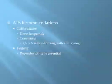Make sure you do your calibrations. Usually for PFTs, you calibrate it every day. And most of the time, that's adequate. If you don't use your PFT machine every day, then in a lot of institutions, they choose to calibrate it before each use, unless you're going to be using it several times in one run. You want to make sure that it's consistent.